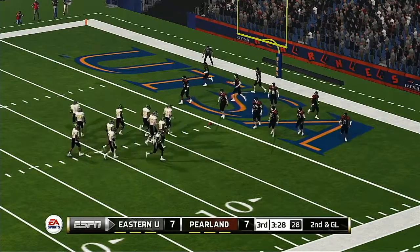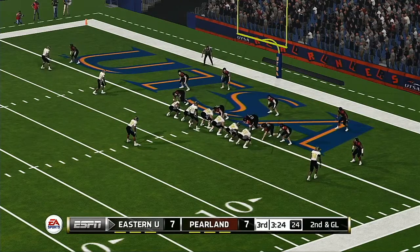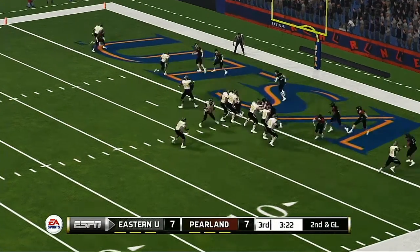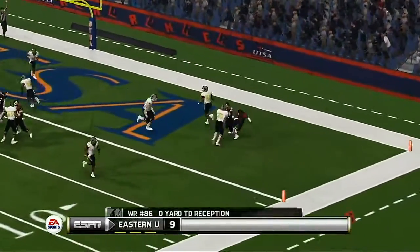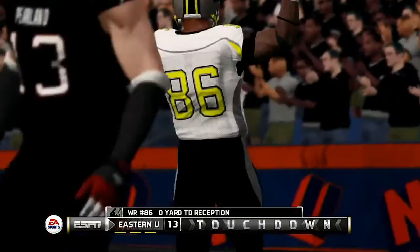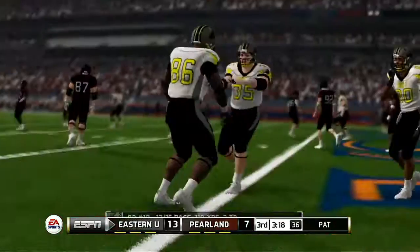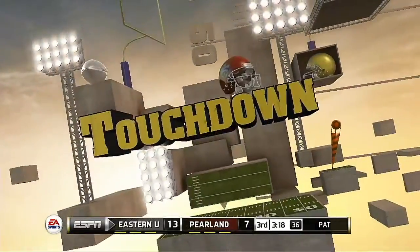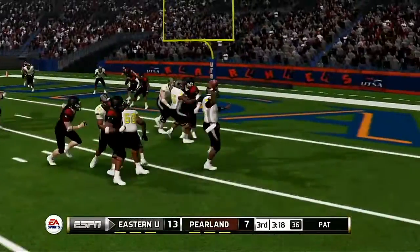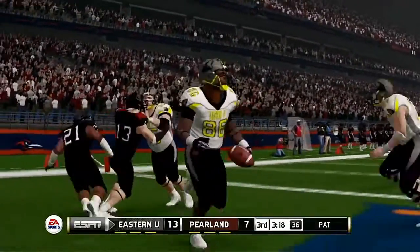We've got second and goal. Ball on the one. Throws, and he's got a man. Touchdown. So this entire group functions so well as a unit, and you saw it on that touchdown. Very good team effort.